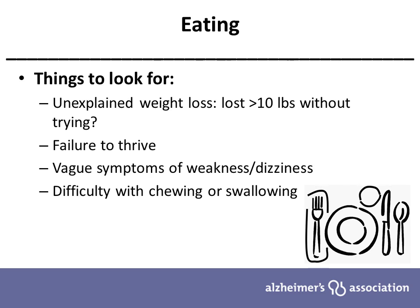So first of all, we have eating. And the first area, we're going to have things to look for, potential red flags. It might be unexplained weight loss, losing more than 10 pounds without trying, failure to thrive, symptoms of weakness and dizziness, difficulty with chewing or swallowing. Those might indicate that there's some cognitive impairment.